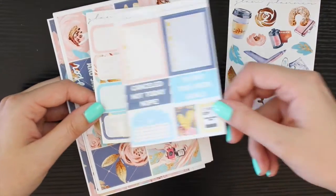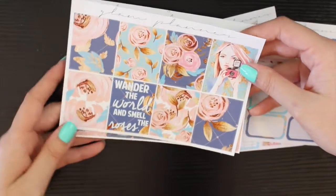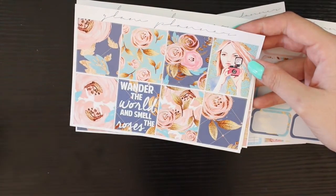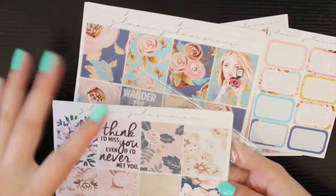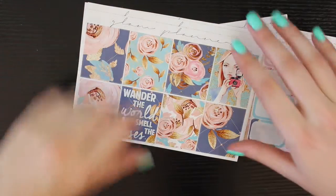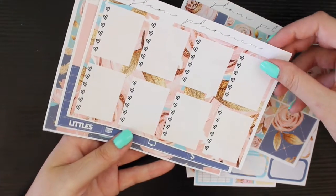Here's your sidebar stuff, your half square boxes. I wonder why she does little mini sheets. I don't know. These full square boxes are so pretty. I love the blue and the gold together. That's kind of how her wedding kit has that same vibe. Here it is right here. It's the same color scheme where it's the blue and the gold and the pinks together. I really like that. So there's the full square boxes. Here's the full square checklist, you know what I mean.